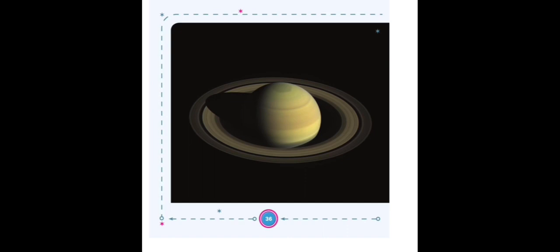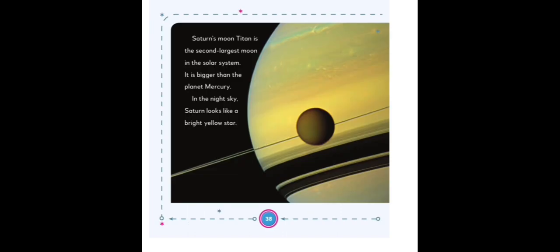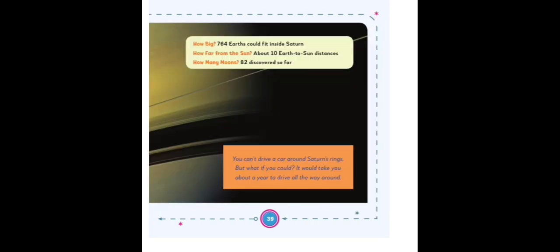Saturn. Saturn is the sixth planet from the sun. It is mostly made of gas. Saturn has beautiful rings around it. What are the rings made of? Dirty snowballs. Some are as small as a snowflake. Some are bigger than a school bus. Saturn's moon, Titan, is the second largest moon in the solar system. It is bigger than the planet Mercury. In the night sky, Saturn looks like a bright yellow star. How big?